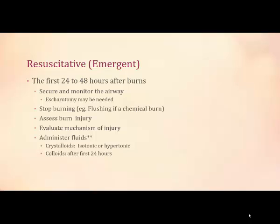Crystalloids, so isotonics or hypertonics, usually LR or 5% LR in pediatric patients. And later on, after the first 24 hours, colloids can be administered, so albumin. Chest x-ray and film should be obtained for all clients with extensive burns. We want to minimize pain with analgesics, IV route only, frequent small doses. They could be repeated every 5 to 10 minutes, usually morphine sulfate or fentanyl, never IM or sub-Q.